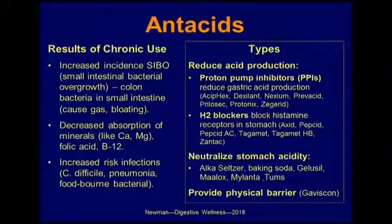The other thing of huge importance to all of us as we get older is when we don't have adequate stomach acidity, we don't absorb alkaline minerals like calcium and magnesium. So we think of calcium as important for our bones. Magnesium is also important for bone health, but it's also really important for the neurological system and also the muscular system. So lots of good reasons to have adequate acid.